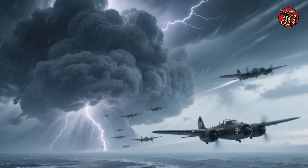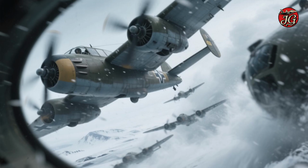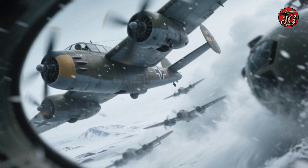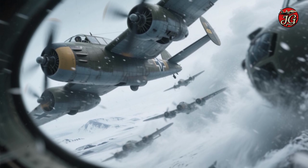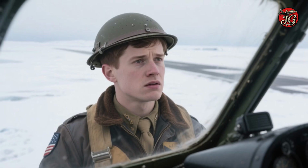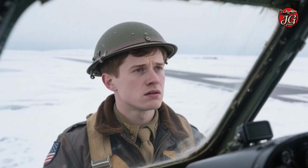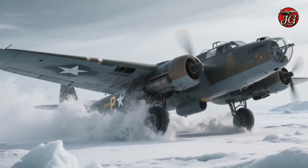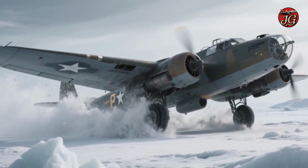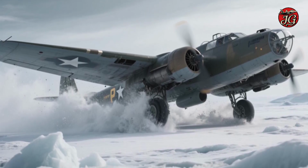However, fate intervened when the squadron encountered a massive blizzard over Iceland. With their planned refueling stop in Iceland socked in by weather, the pilots were forced to turn back toward Greenland. As they approached their intended landing site in Greenland, they discovered it was also closed due to weather conditions. With fuel running critically low and no viable alternatives, the pilots faced an impossible situation. They would have to attempt emergency landings on the vast Greenland ice cap.